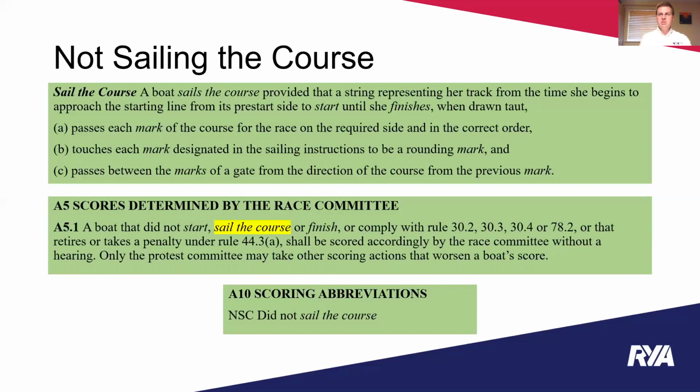until she finishes when drawn taut, passes each mark of the course for the race on the required side and in the correct order, touches each mark designated in the sailing instructions to be a rounding mark, and passes between the marks of a gate from the direction of the course from the previous mark. So that now makes it a definition of what it means to actually sail the course.